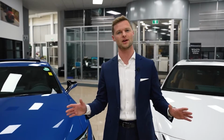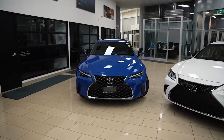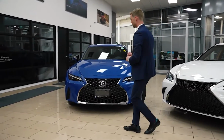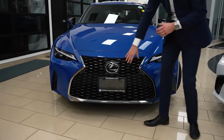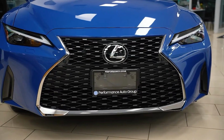Okay, so let's just get right into it. The blue vehicle to my right is the Lexus IS 300 in the luxury package. On that front grille, we have something similar to the Lexus spindle grille on some of the sport models, but a honeycomb design, trimmed off with some really nice chrome pieces.